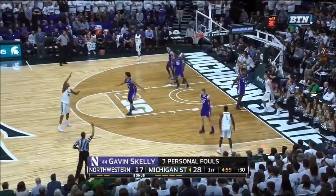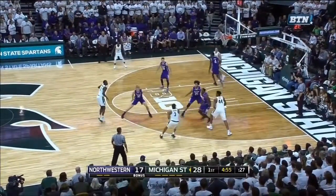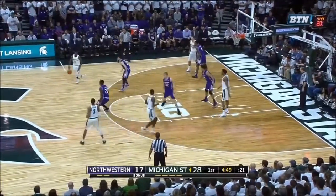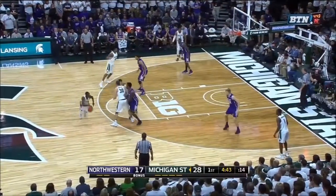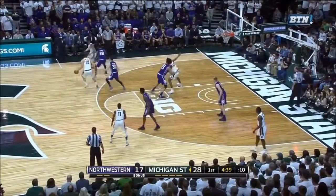Got accepted to Harvard, had the option to go there and play for Tommy Amaker, but instead decided to play for Tom Izzo. And you just saw it pop on your screen, but Gavin Skelly now has 3 personal fouls for the Wildcats. That's a tough break for Northwestern. So that brings Benson, the big man in the middle in purple, number 25, who's guarding Ward, off the bench.